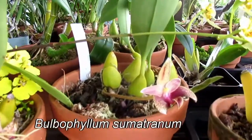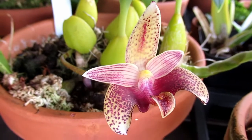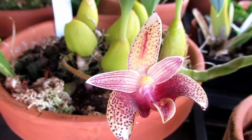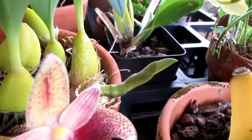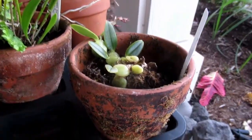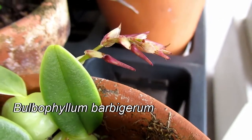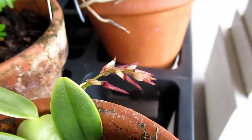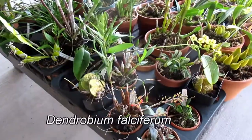So here is a Bulbophyllum. This flower is just about as perfect as flowers get, I think. Just a really, really perfect, nice size single flower, and the plant itself is doing great. Again, growing towards the light. Here's another little Bulbophyllum. It's starting to flower. It's the first time it's flowered. It isn't quite open yet. I would recommend looking this one up online, but it's impressive when it's fully going.